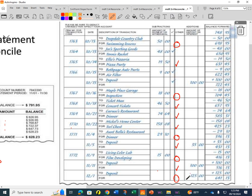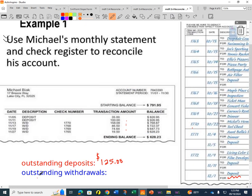So this is the outstanding deposit. See, it's a deposit. It doesn't have a check mark. It's not showing up on our statement. So that's our outstanding deposit. Now these other four things are checks. So we're going to add 15, 29.10, 18, and 50. And when we do that, we're going to get a total of $112.10.